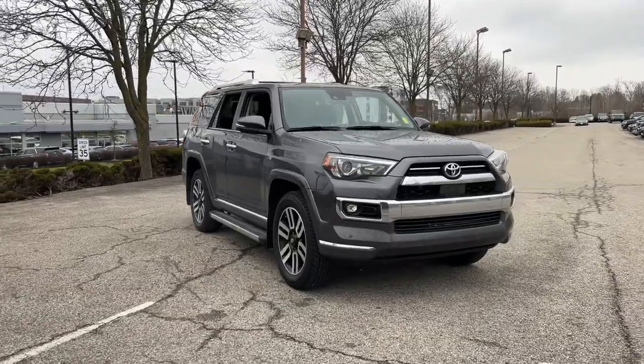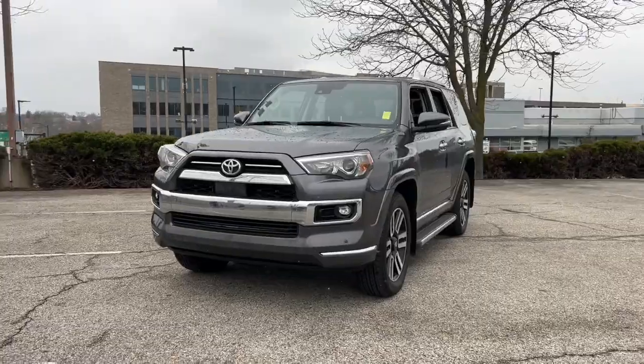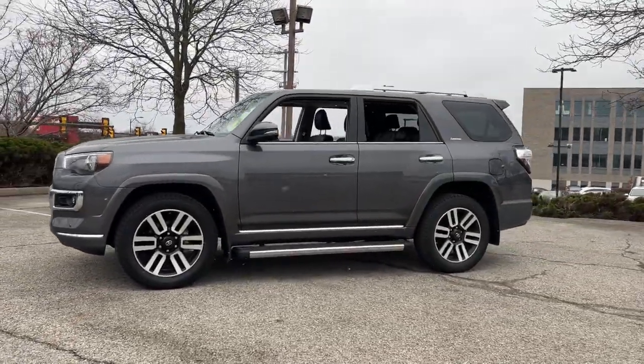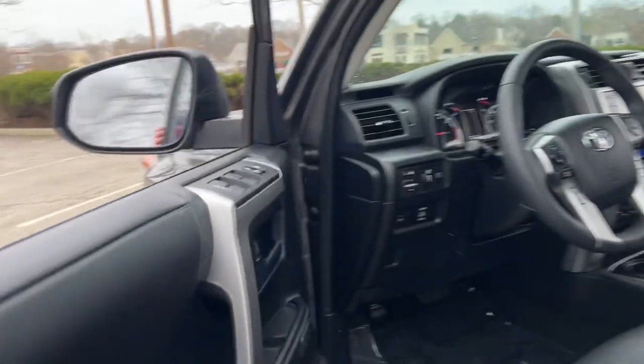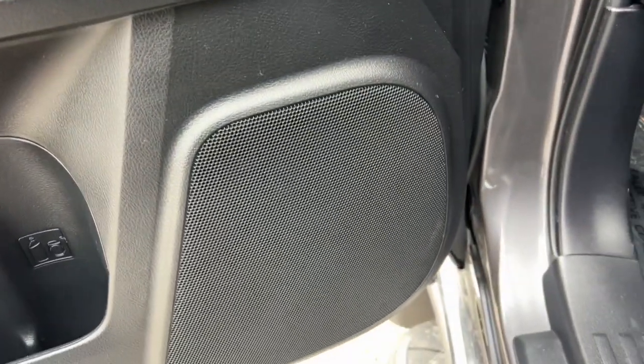Here is a wonderful 2021 Toyota 4Runner. With less than 20,000 miles on the odometer, this vehicle provides excellent value. Here's a capable 4Runner that offers impressive off-road ruggedness, a comfortable interior, family-friendly design, and impressive towing capacity. Can you hear the trail calling?